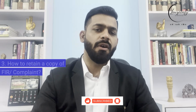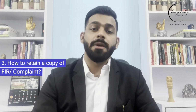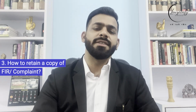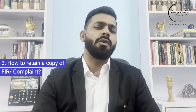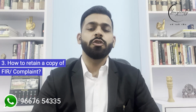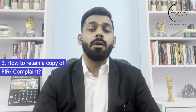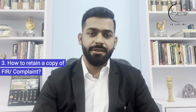How to retain a copy of the FIR? You have a legal right to receive a copy of the FIR from the police after it is registered. However, most policemen do not provide you the FIR copy for unsafe reasons, may it be social harassment, bribery, and so on. Request them, or unfortunately, if they do not provide you the same, you might need to pay upfront. Online FIRs can also be downloaded online if you have the FIR number and it does not contain a grievous offense or does not contain information regarding a case which is in limelight.